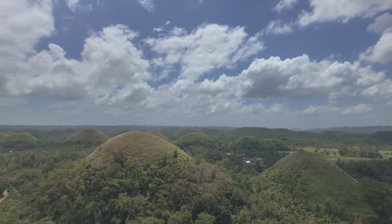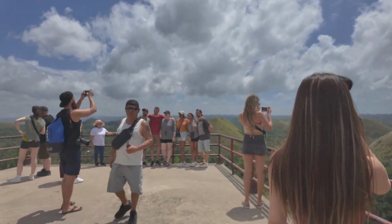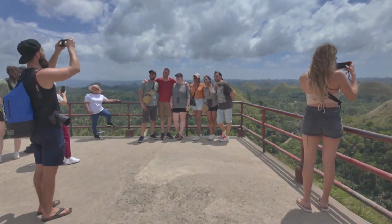This legend may also have been a local derivation of the larger pre-colonial Visayan creation myth of the Philippine Islands.